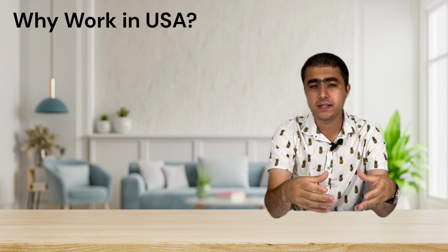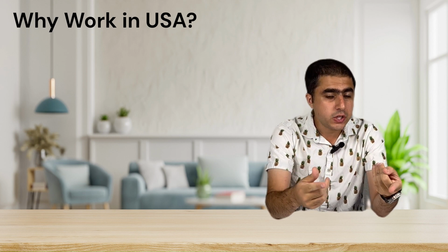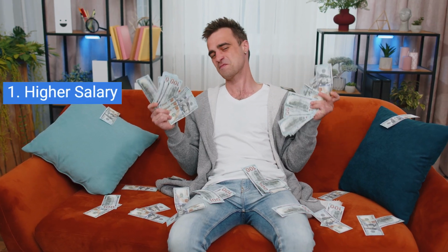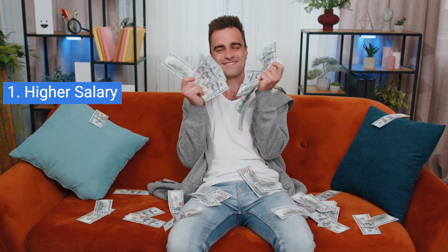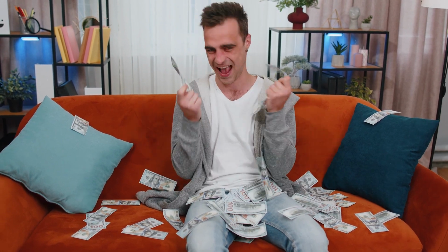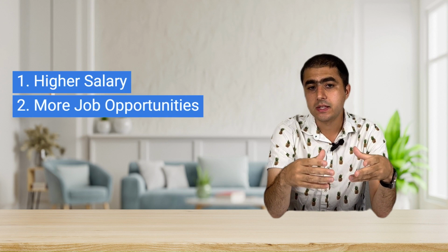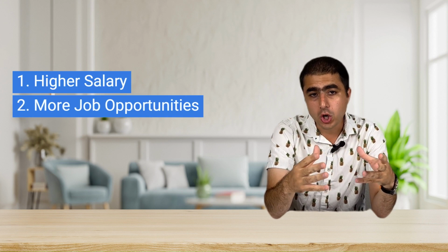First, let's briefly talk about why you would want to work in the US instead of Canada. There are a lot of strong reasons. The first one being the much higher salary you get in the US versus Canada. If you are a professional like an engineer, you would likely be paid 2 times higher or even more compared to what you would be paid in Canada. The second reason is considerably more job opportunities. So it's way easier to find a great job in the US.